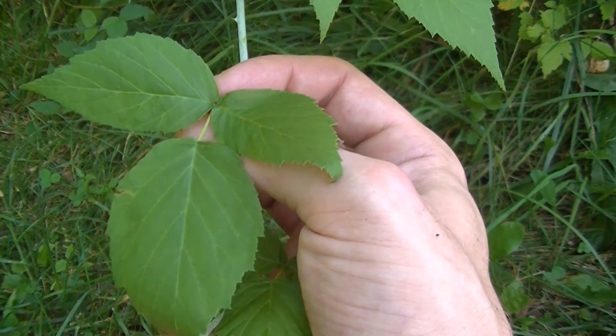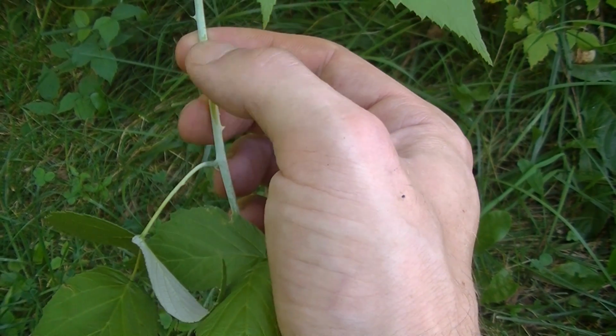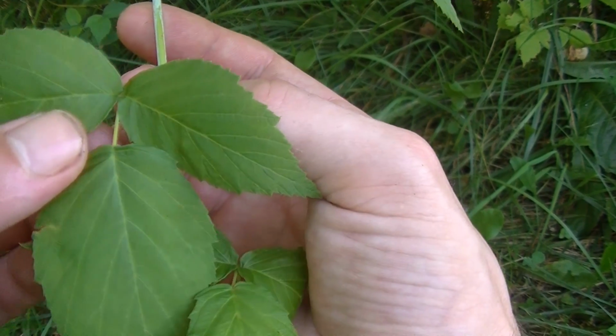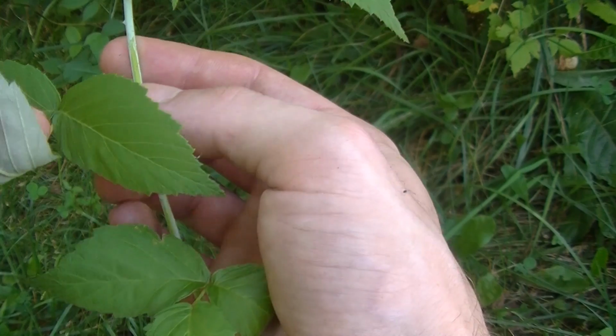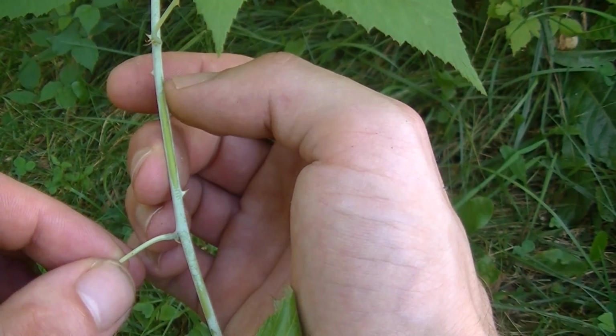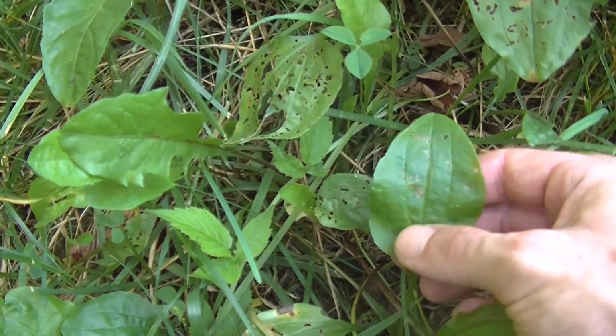Right now we're looking at a raspberry, and I can tell this mainly because it has this white, almost powdery coating along the stem. It has its distinct set of 3 leaves with teeth on the edge of the margins of the leaf. And of course, just like any other bramble or raspberry or blackberry, it has thorns. Of course, there's dandelion here. There's a lot of broadleaf plantain.